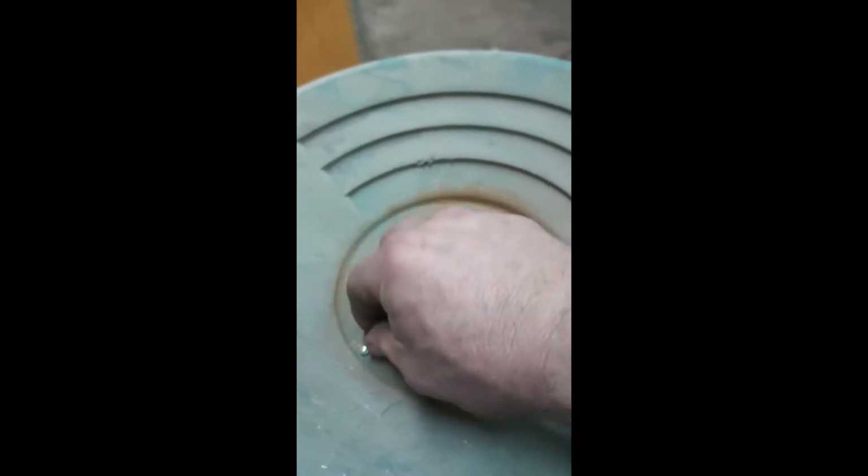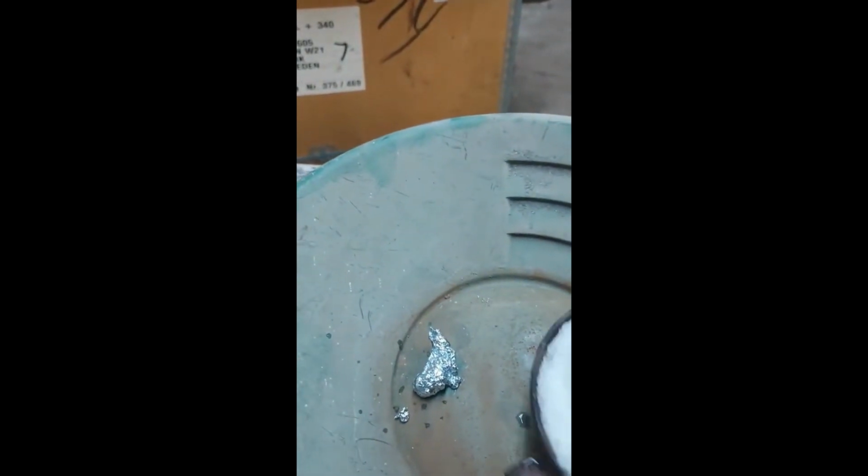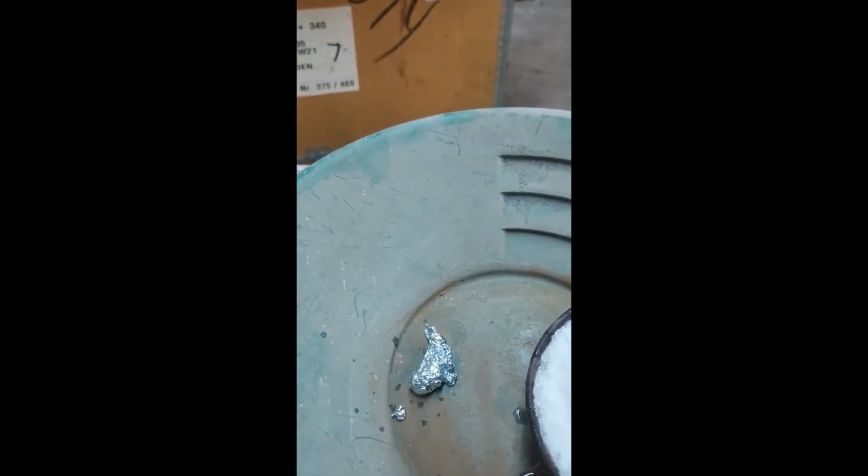So I can mold it, I can play with it, I can pick it up. It's starting to get hard. Okay, so what we're going to do is knock these guys in there. So there's the gallium. Now, we're going to reach into the old trusty snow here, and now we have a block of gallium. No residual separate here.